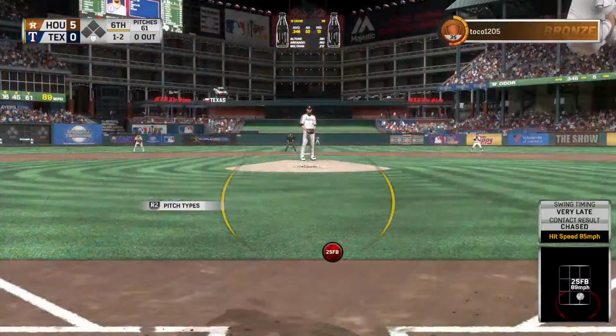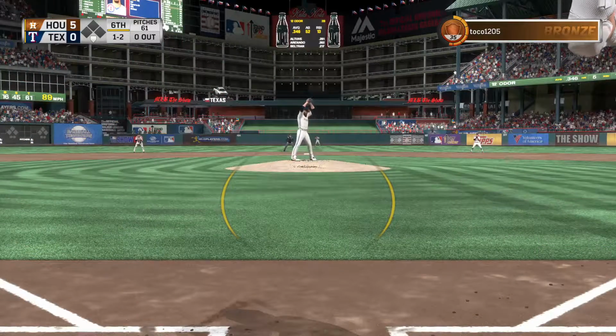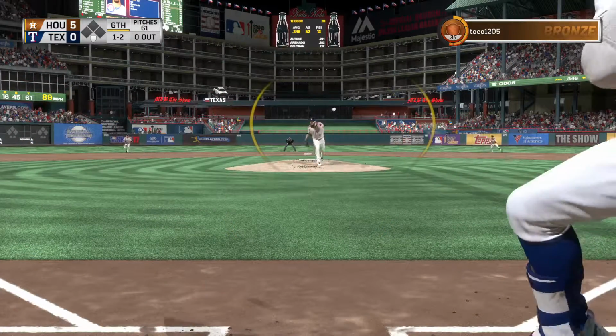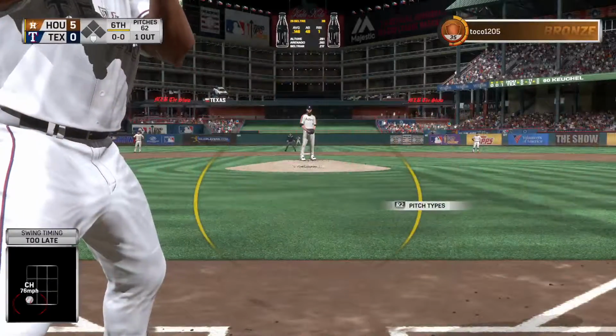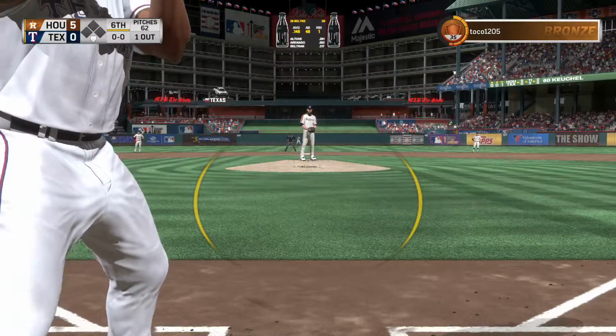Oh, Matt, I think he thought he was going to get another breaking ball right there. He's a little bit late on that fastball. That's a nice pitch, though, following that breaking pitch to keep him off balance with the heater. And a changeup swung on and missed for the first out.